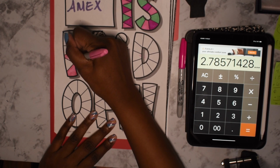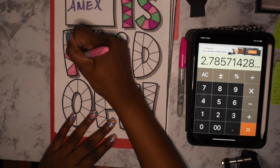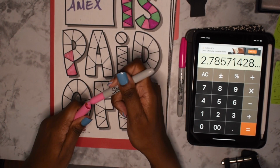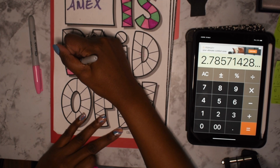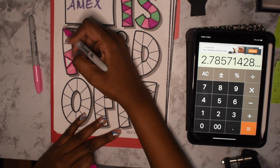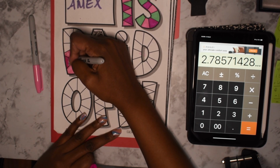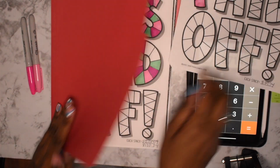Okay, let me do this one. Okay, so that is it for this card.